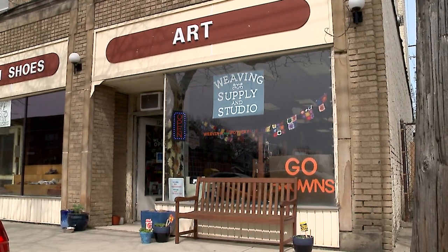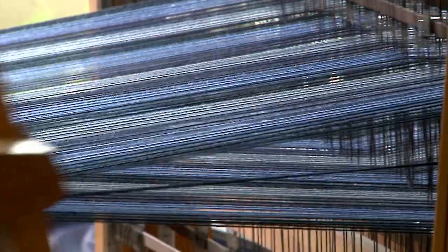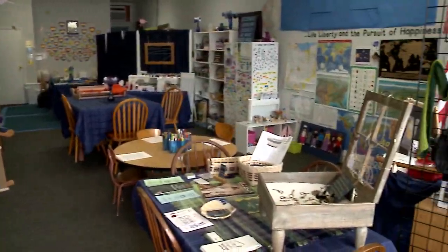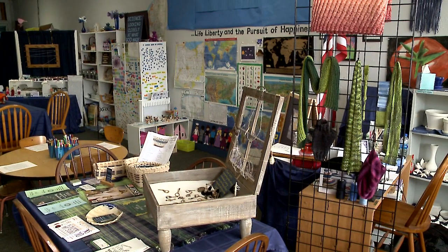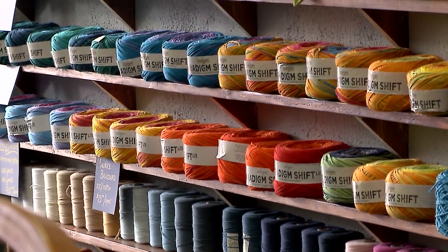Now, here's a great way to get your kids and grandkids involved in the arts. That's right, this is Weaving Supply and Studio. Weaving Supply and Studio is mainly classes with a large variety of arts and crafts. We also do sell weaving supplies, weaving yarns, and shuttles, a few other things like that.